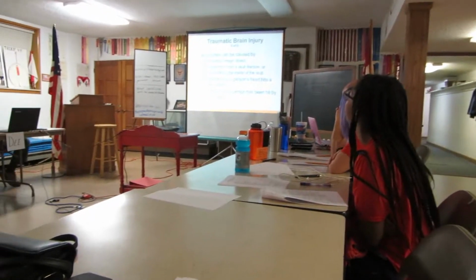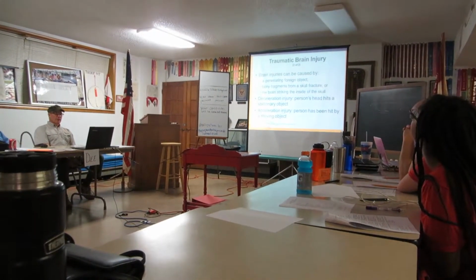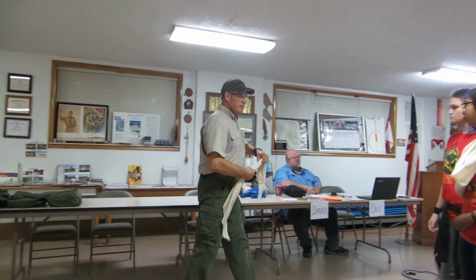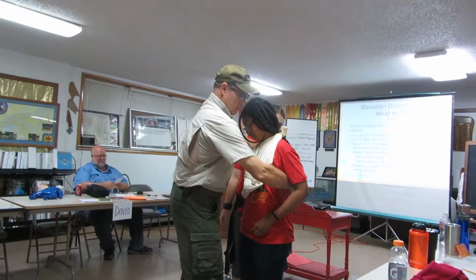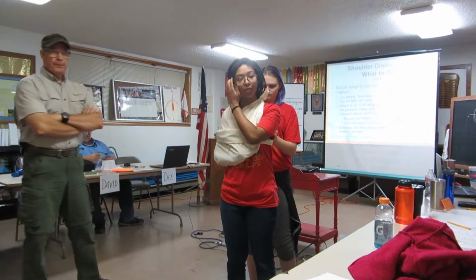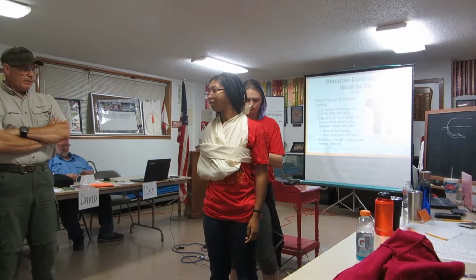Brain injuries can be caused by a penetrating foreign object or a bony fragment from a skull fracture. Use a small pillow or whatever, then you just make a little cravat. A cravat is a bandage. It's not a dressing.